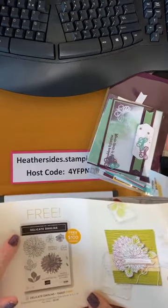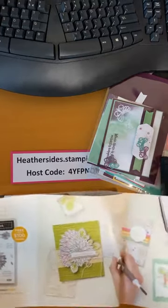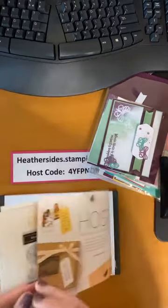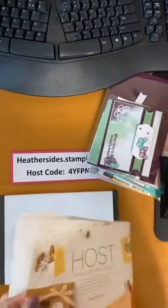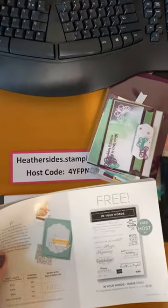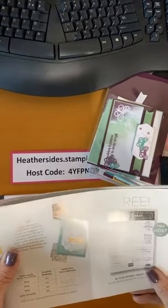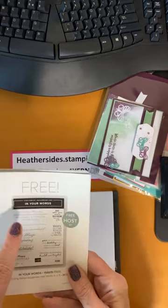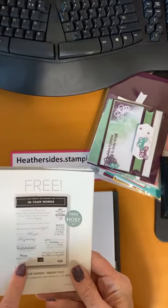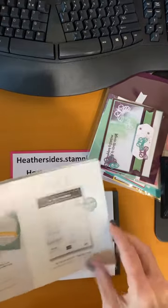We've also got this Delicate Dahlias set. Everybody is loving this. It's just beautiful. And you can pick it with a $100 purchase. If you host a party with $300 in sales, or make a $300 purchase, you can also get this amazing In Your Words stamp set with all these great sentiments. You can get that for free.